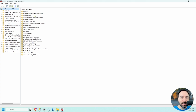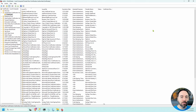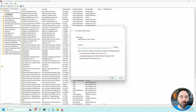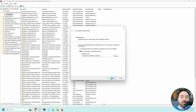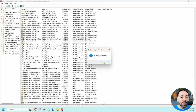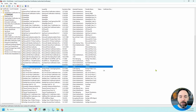Inside of the certificates list, I'll navigate into Trusted Root Certification Authorities and then Certificates. I can see all of the root certs here. I'll right-click and from All Tasks, choose Import. From there, I'll select Next. This brings me to a file selection menu, so let me paste in the location of the public certificate. I'll place it in the Trusted Root Store and then select Next. Finally, I can finish the job and let importation complete. And if I check the list, I do see a certificate for s3.localhost. All right, that's done.